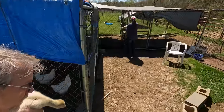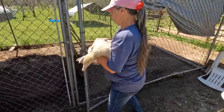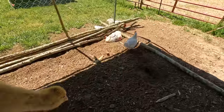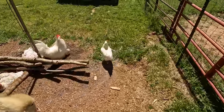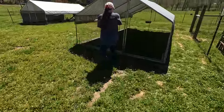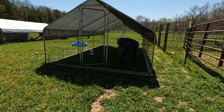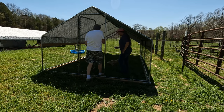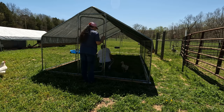Hang on. Three chickens, it's all right. All right, chickens. It's all right, honey. Let me get this open. Watch out, chickies. No, we're going to sit down easy. There you go. They already have their water, but we're going to get them a little swimming pool. There we go.